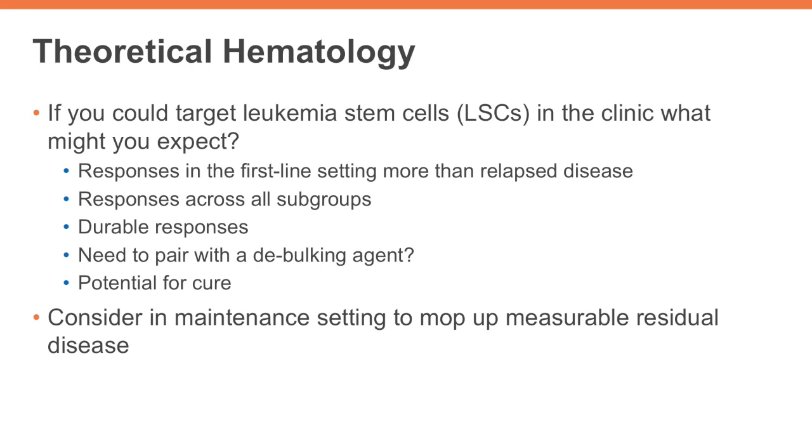You might see that responses in the first-line setting are more active than in relapse disease, and that's because of data we have that the leukemia stem cell population at relapse becomes much more heterogeneous. You might see that responses occur across all subgroups, even those patients that don't have good responses to chemotherapy, like complex karyotype and other particular mutational subgroups. You might see that responses are very durable, and you might see that there's a need to pair these therapies with a debulking agent if they're only selectively targeting the stem cell population. And you might see that there's the potential with a stem cell-directed therapy to cure a patient's disease. You also might want to consider a maintenance type setting in the patients who've achieved a remission but have minimal or measurable residual disease, to try to mop up some of that residual disease.